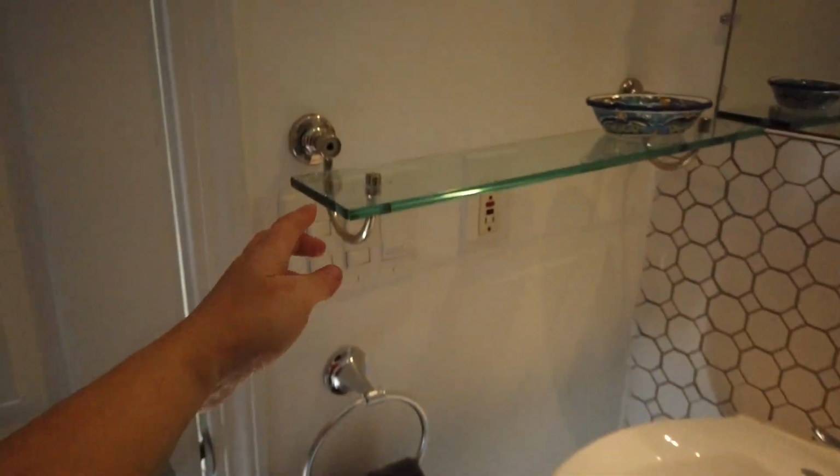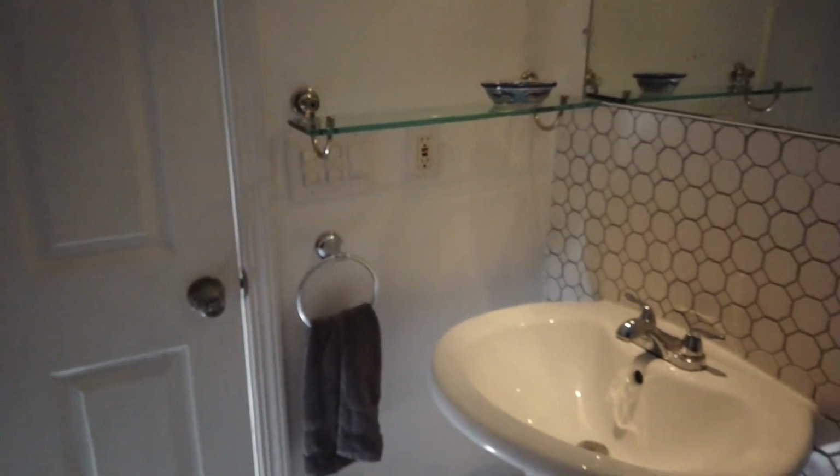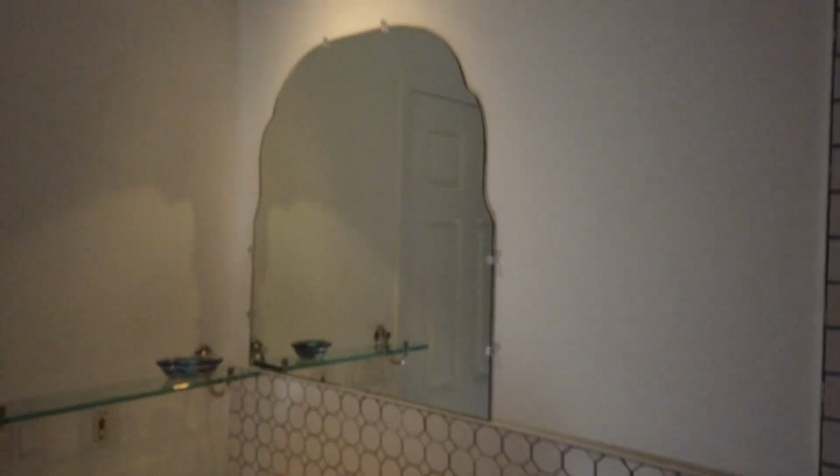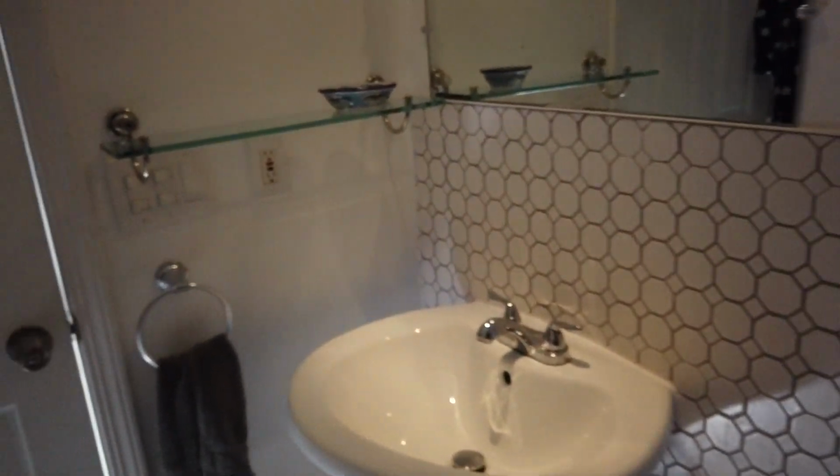This is a nice little bathrobe that I thought went with the theme. Yet another street find: this shelf, I found it on the street, just sitting there. And this mirror, this beautiful arched mirror, also just sitting on the street. So I think that's it for street finds in here.